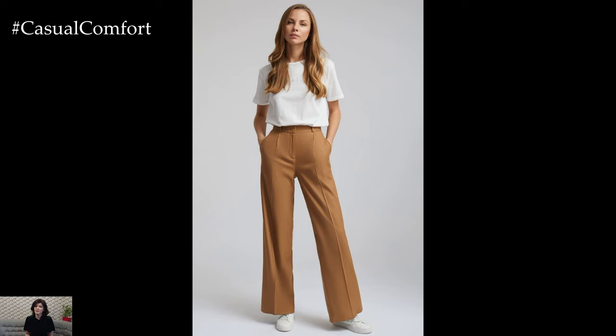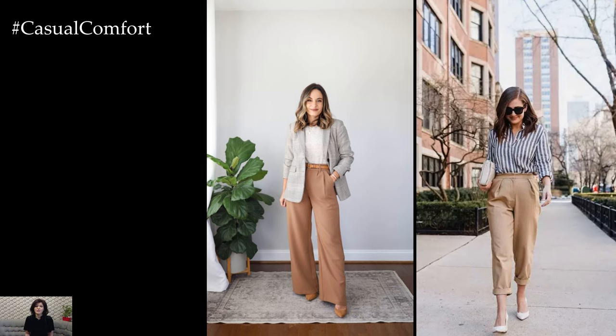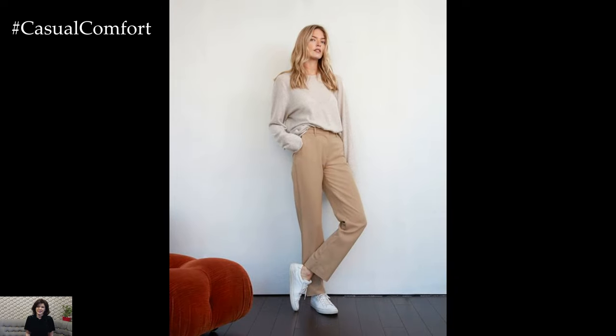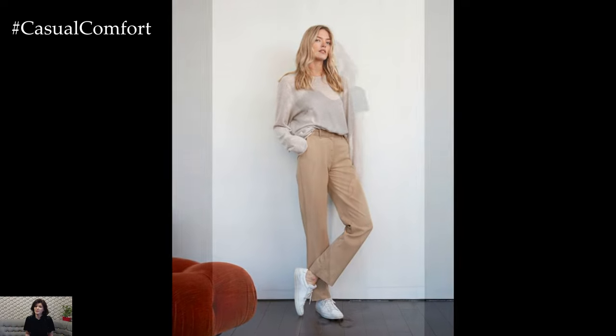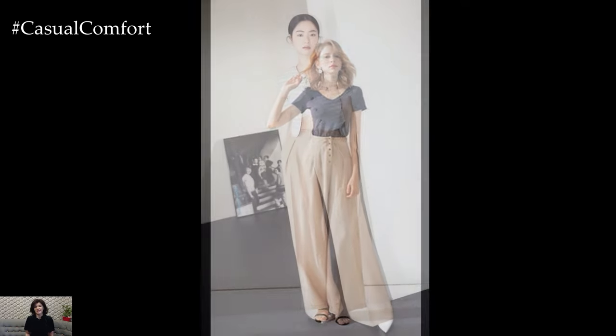Create a stylish weekend outfit by pairing beige pants with a cozy knit sweater or a chunky turtleneck. Add a pop of color with a printed scarf or statement coat, and layer with a denim or leather jacket for extra warmth and style. Finish the look with ankle boots or sneakers and a crossbody bag for a casual yet fashionable ensemble that's perfect for running errands or exploring the city.